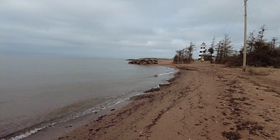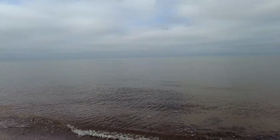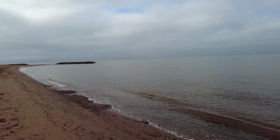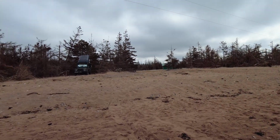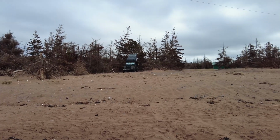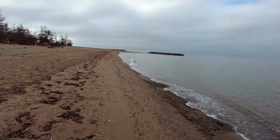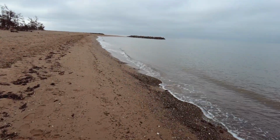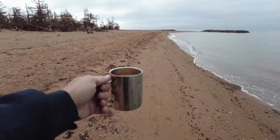So this is the view that I have today. To be fair, I had a really good night's kip last night. Sneaky just tucked in there. But as we go up here, I've got important things. A cup of tea.